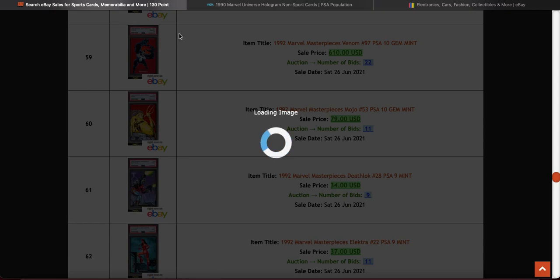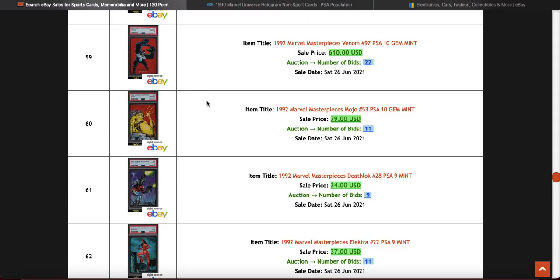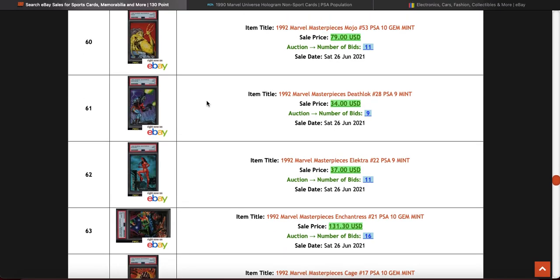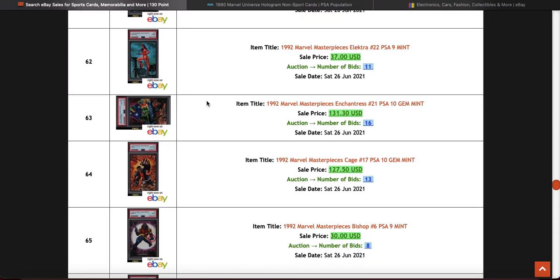Let's just have a quick look at the card, the Venom card. Yeah, look at that. Joe Jusko, that is a wicked card. 90 MU again, sorry. Mojo, PSA 10, $79. Deathlock, PSA 9, $34. Elektra, PSA 9, $37. So, interesting thing with these guys.